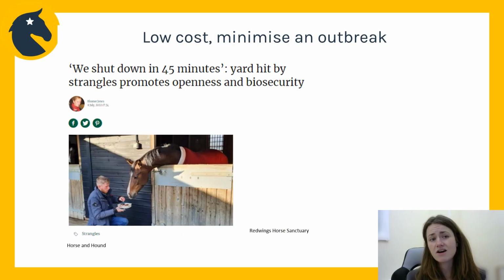And at a time when the cost of keeping horses is rising and the impact of infectious disease outbreak can't be underestimated, this simple, low-cost biosecurity measure is perhaps the best value for money horse management task we have.